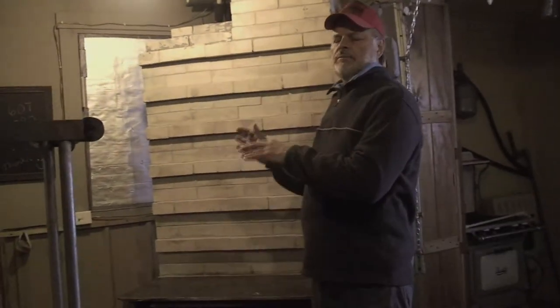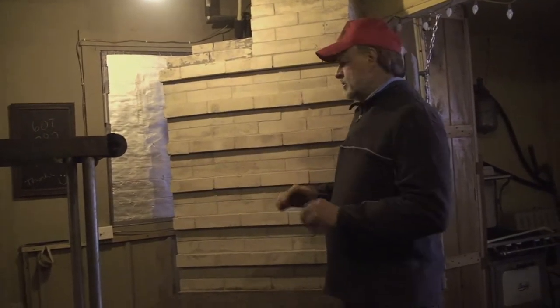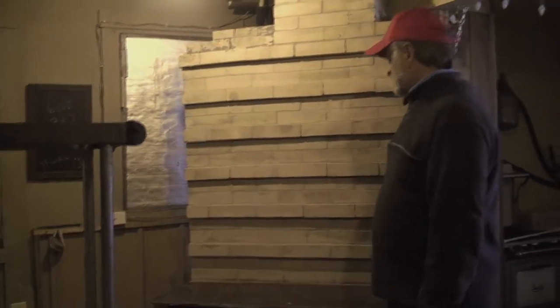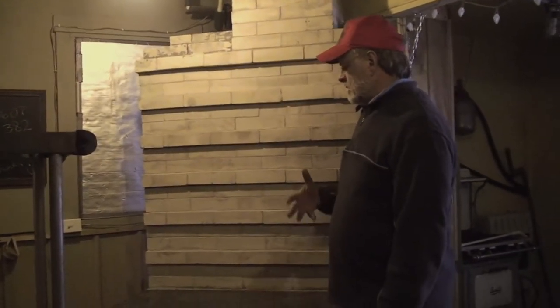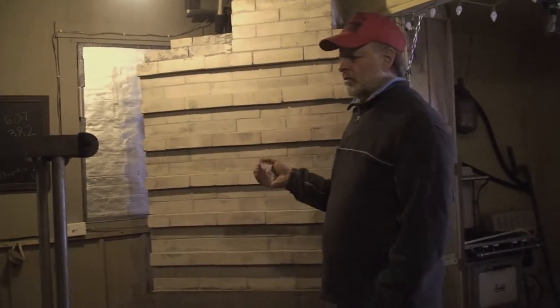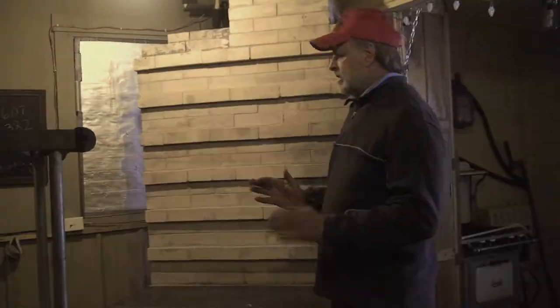And creosote buildup is a real danger. That's why houses get burned down from wood stoves. So this can't happen with this stove. The masonry stove, like I say, is extremely efficient. It can be up to 100% efficient if done properly. No catalytic combustor can come close to that.